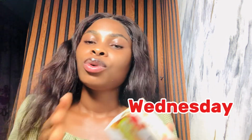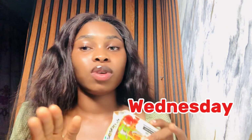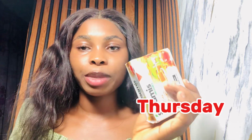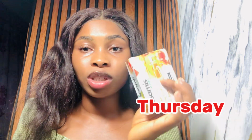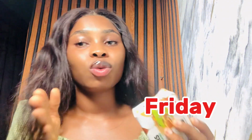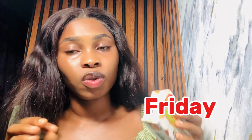That is Tuesday. Then Wednesday, I now continue my Kojie San soap and the exfoliating body lotion. Thursday, I go on a break. Use my normal soap morning and night. Use my moisturizer. Friday night, I go back to my Kojie San soap and my exfoliating body lotion. Saturday, I am just using moisturizer and body oil.